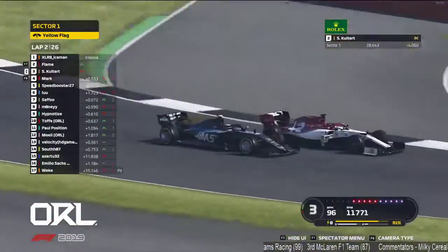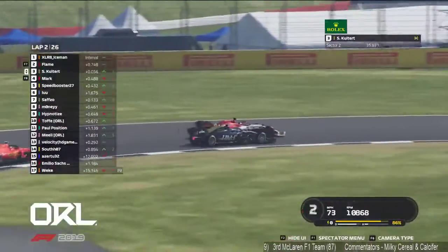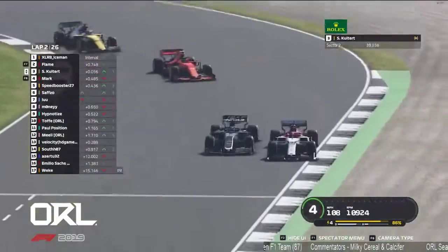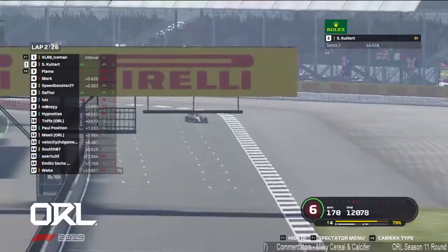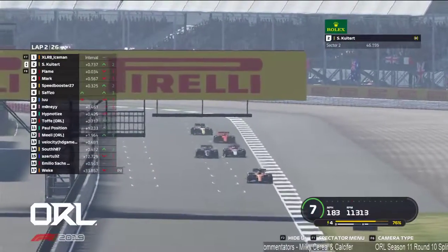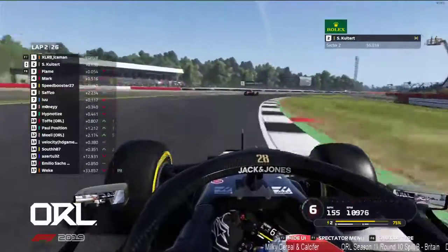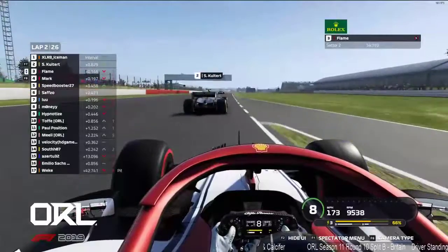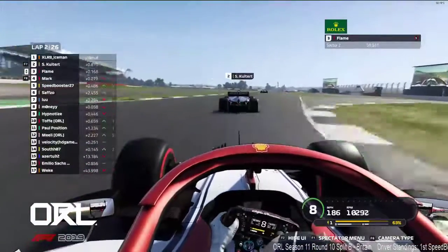Quitter round the outside into Brooklands. Can he hold it? He's gonna go for it. And now on the inside into Luffield. Flame unable to shut the door, but he should be able to get the better run. Still side by side as they make their way through Woodcote corner. Quitter should be able to pick this one up down the inside into Copse, and Flame so close, but cannot do anything at all. Quitter up into second on the medium compound tires.